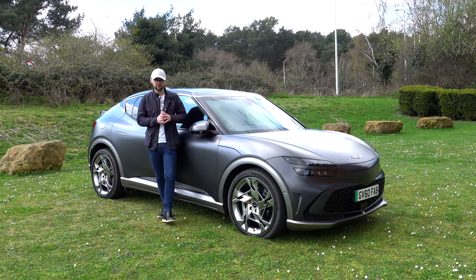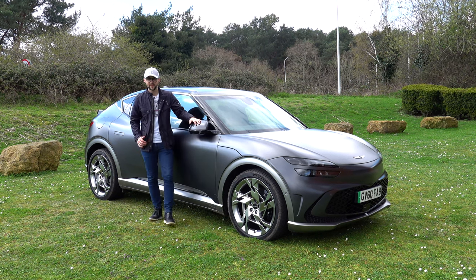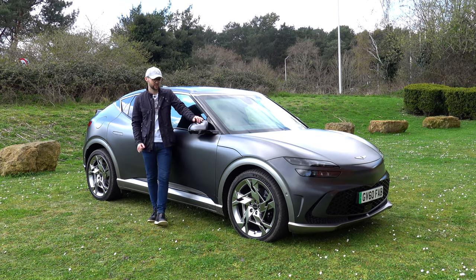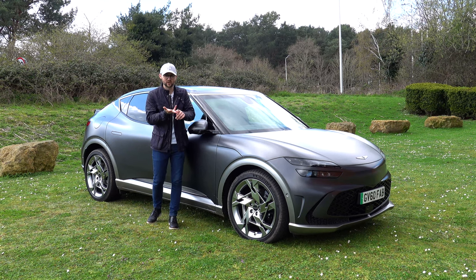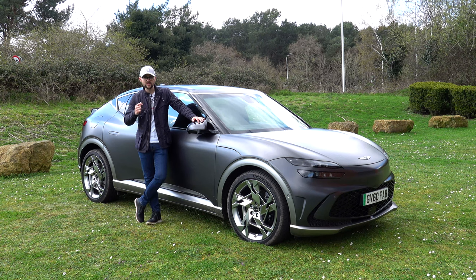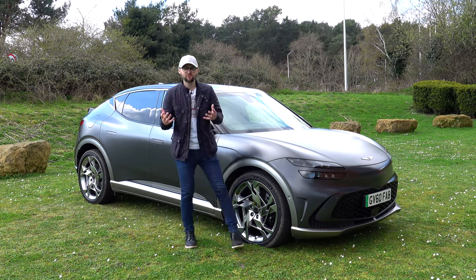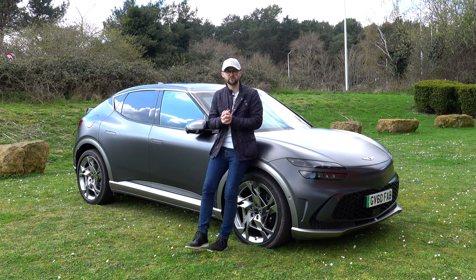It's an all-electric vehicle that is rivaling the Kia EV6 GT and the Tesla Model Y. And for good reason. This has got performance and build quality to embarrass them both. In this video, I'm going to go around the outside, the inside, go on the road to see what it's like on the move, and ultimately find out how good it is value for money.